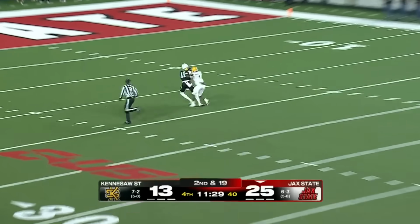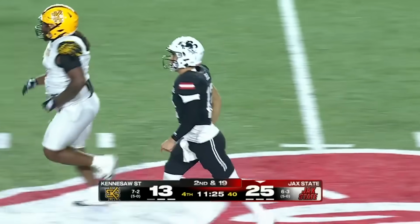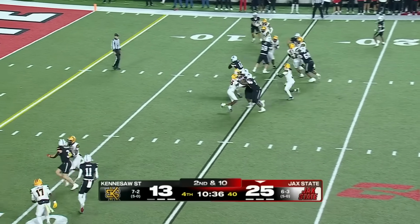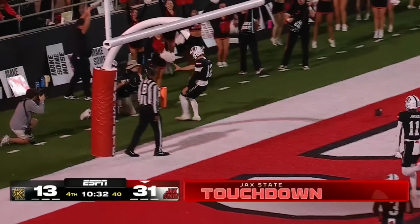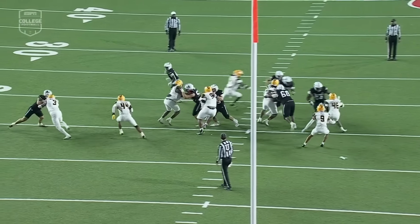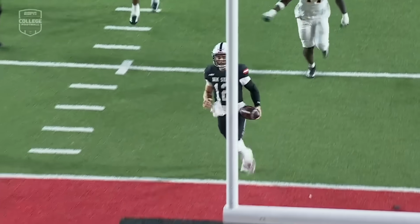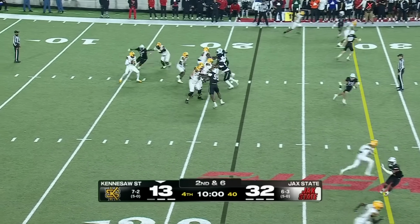Creel takes a deep shot. He connects with Johnson into the red zone. Creel wide open, runs it into the end zone for a touchdown. A 15-yard scamper. Here, you see the misdirection. They bring Cook in one direction, and then you forget about Creel because he was able to step up.